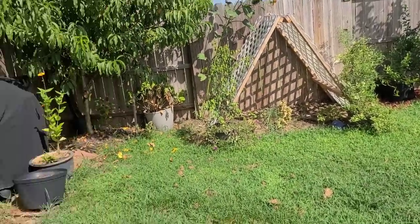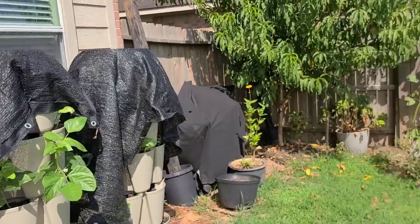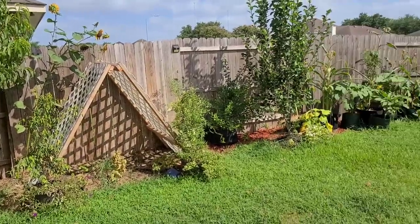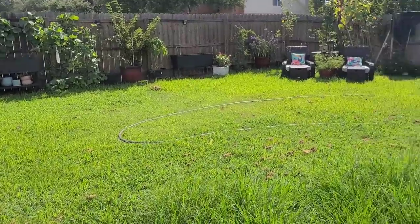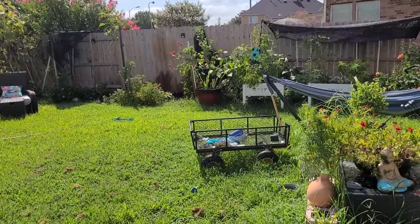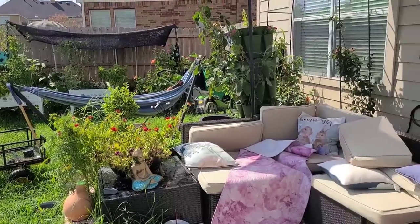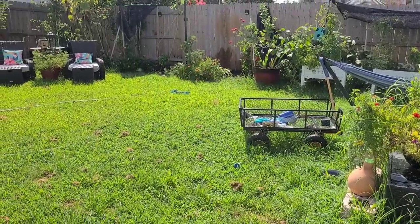I'm in zone 9A. Look at that. It's not even, what time is it? Like 10:20? And I have to cover everything already. We're going to talk about what's in the tower today. I'm going to tackle harvesting, weeding, and cutting the yard today. I'm also going to tackle covering this up today because it needs to be covered. I'm going to pull up what's dead today, and that's about it. I'm not chopping anything back. If it's dead, I'm just tossing it in the trash. So come along and hang out with me today and let's see what we can get done.